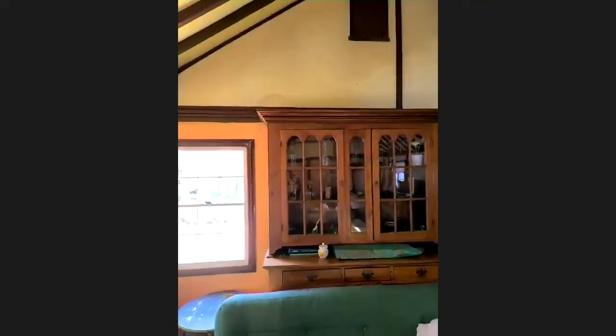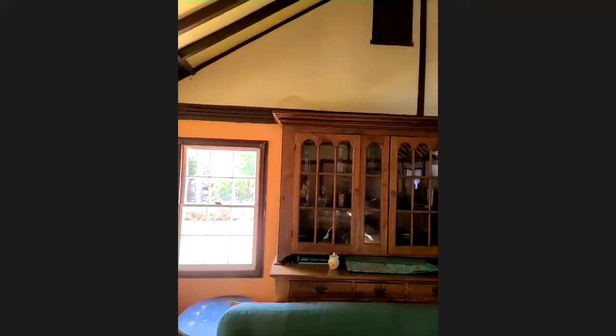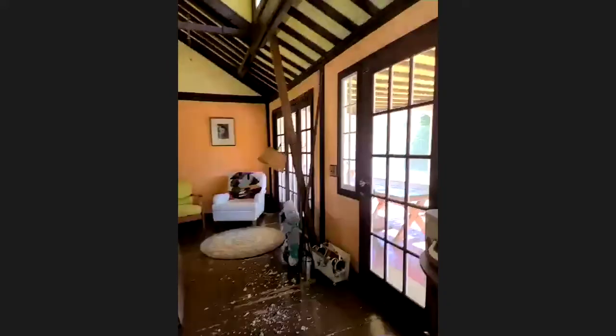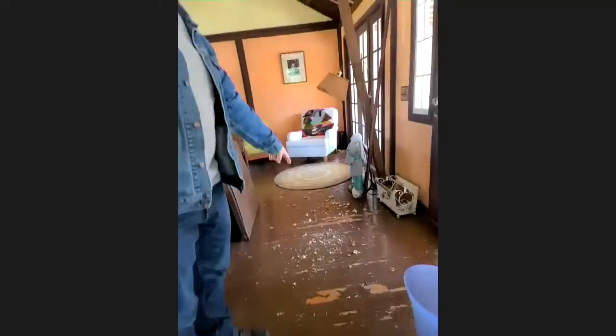I'm not sure what that is. I guess it goes to like an attic space. We have not opened that. We do know that the mice are loving and living up here. Yeah. Walk right in front of the view of. Oh, that was you. Okay.